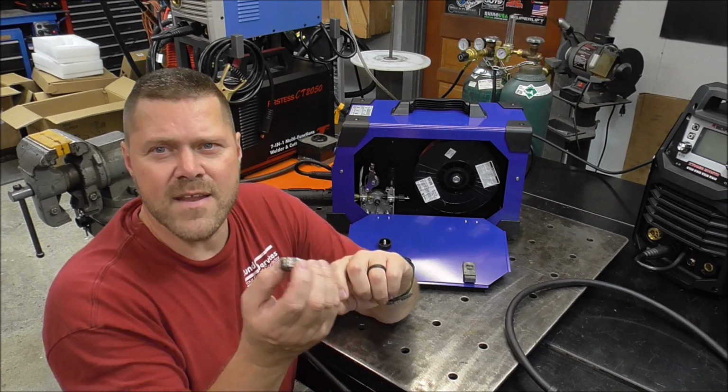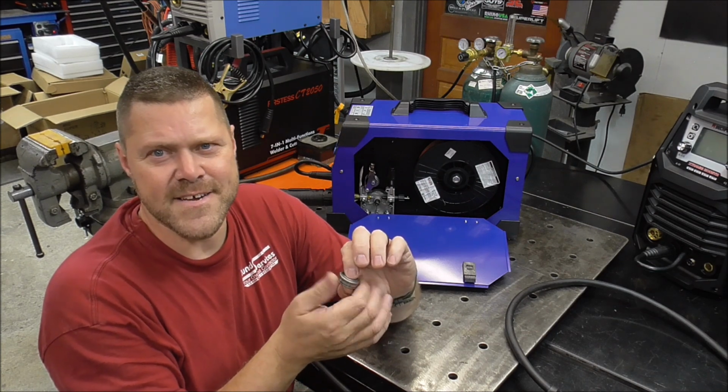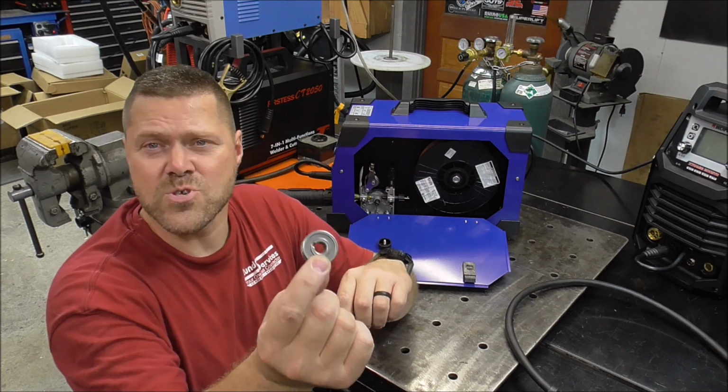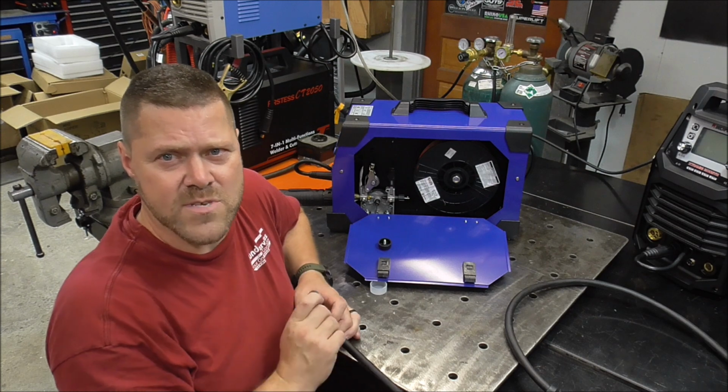So you can use a solid drive roll with self-shielded wire. It's not ideal. You'll probably have some problems. But you can pick these up cheap. These are super common drive rolls. But you are going to need to pick up a serrated drive roll if you want to use self-shielded wire.